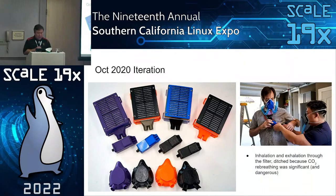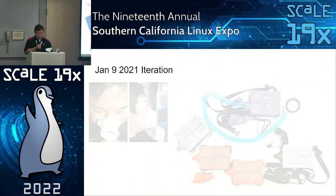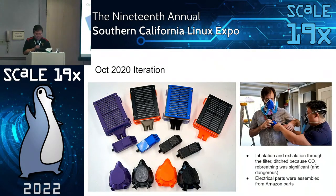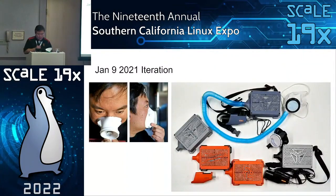For example, this one, we decided to try a dual hose method, as you see Mark there wearing the dual hose mask, where the inspiration and the expiration go out the same filter. And that turned out to be a bad idea, because we did a CO2 check and found out that it was a great way to rebreathe air. It wasn't deadly unless you kept on going for hours. But in this case, all the components were sourced from Amazon.